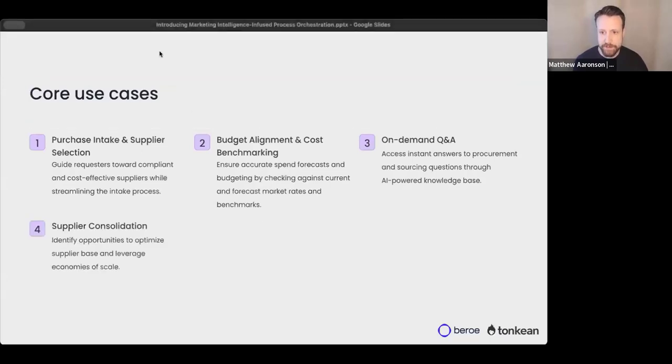Four, supplier consolidation. This represents a significant opportunity for a lot of organizations, right? We help identify opportunities to optimize your supplier base and leverage existing relationships. The system actively identifies where you might have redundant vendors or opportunities to consolidate spend for better terms. The Beroe data is a really important component of this, right?